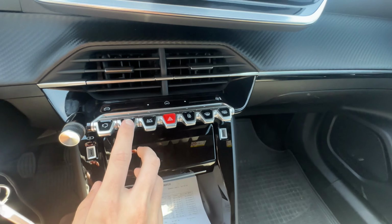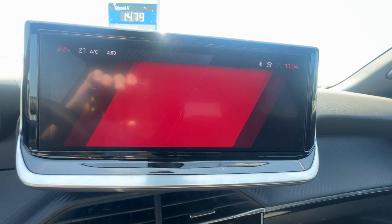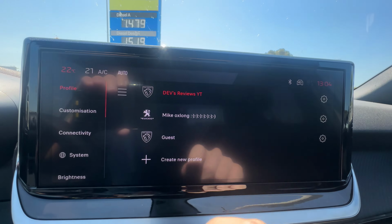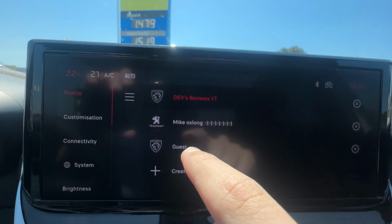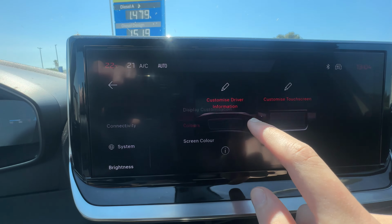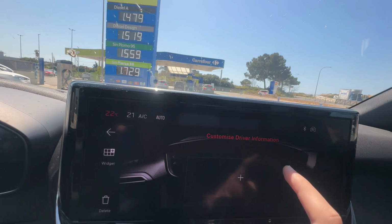Again, there's a few nice shortcut keys on here, but most of it is done through the screen, which is very annoying. The home menu is pretty cool. You can see there's a few settings you can play around with. My brother's made that profile, ignore that one, but I've got my Devs Reviews profile on there. You can change customization of the colours, so you can change the display colour, as in you can change the driver information if you wish.